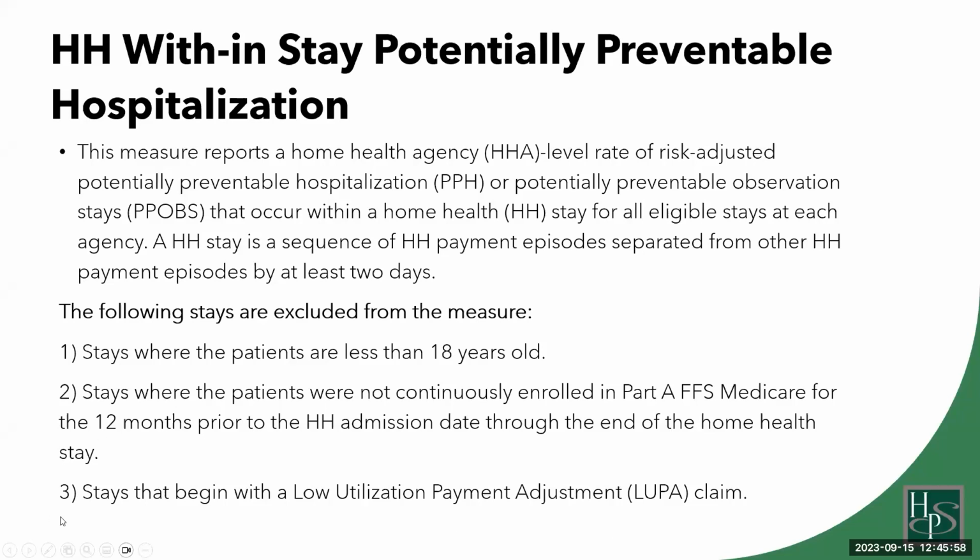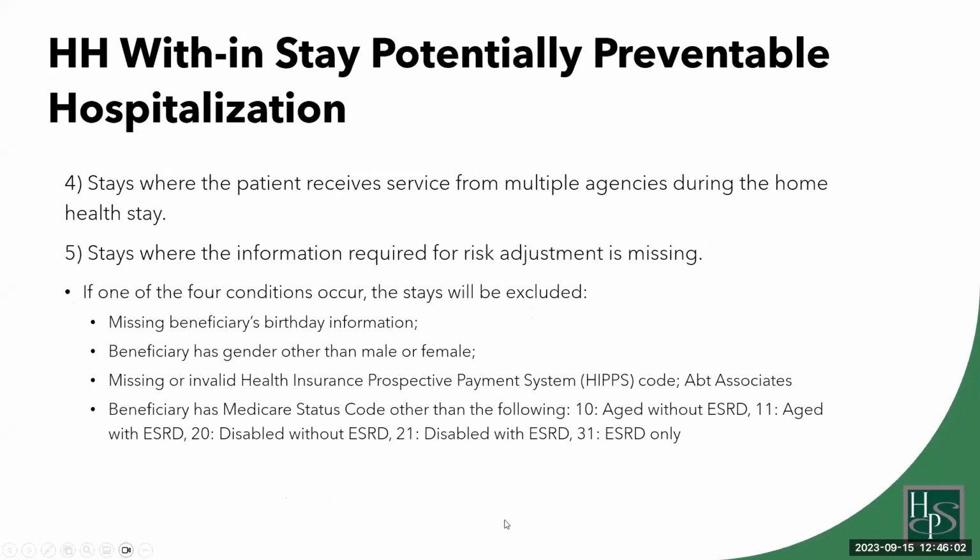One of the best exclusions is stays that begin with a low utilization claim, which means if your first 30-day payment period of a home health admission is a LUPA adjusted claim, it will not count in the PPH calculation. Also excluded, stays where the patient receives services from multiple agencies, and stays where the information required for risk adjustment is missing, and the information below is the information required for risk adjustment.